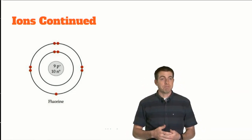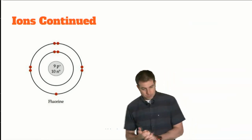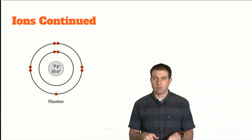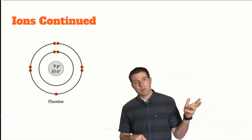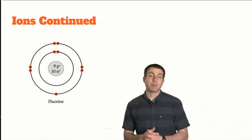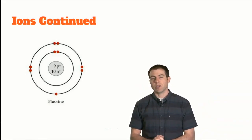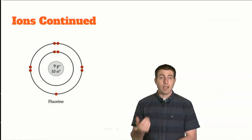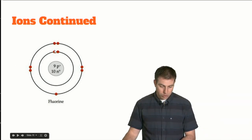All right. This isn't, again, in your notes, but it's important enough to figure it out. So let's talk about ions a little bit more, and we'll draw a few ions in a second. The example behind me is fluorine. Fluorine's atomic number is 9 on the periodic table. It has a mass of 19. So if we go 19 minus 9, we end up with 10 neutrons. That's in the nucleus. If it has 9 protons, it has 9 electrons. So we draw the dots: 2 in the first shell, 1, 2, and then 3, 4, 5, 6, 7, 8, 9.